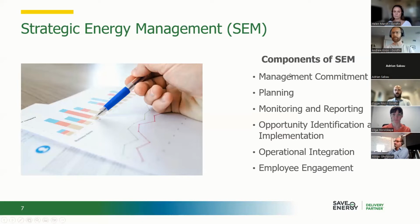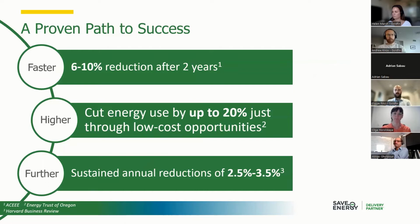Now, those are the components that we would use to describe SEM, and I'm going to go into some detail about what they all are. But first, I just want to make sure that you see that SEM is not just this list of components. We didn't just make this up. SEM has been in the market for quite a while, long enough to have been studied, and there are papers that demonstrate that it can get you savings faster versus not using it, and it can take those savings higher and make them last longer.